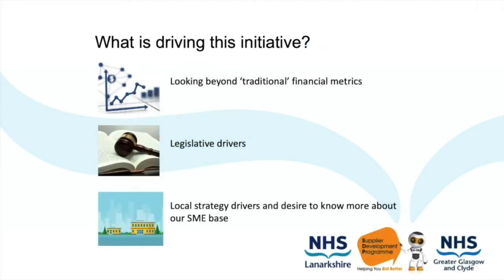In terms of what's driving the initiative, there's a few things. We have a desire to look beyond what you might call traditional procurement metrics into the wider societal benefits of procurement spend. Over the past couple of years, we're trying to link more with our colleagues in public health and health improvement within the health board to look beyond those traditional metrics, around savings and cost efficiencies, into these other areas that link to the public health agenda.